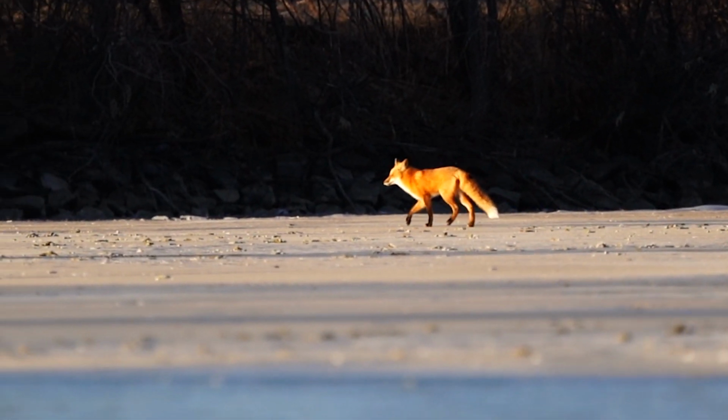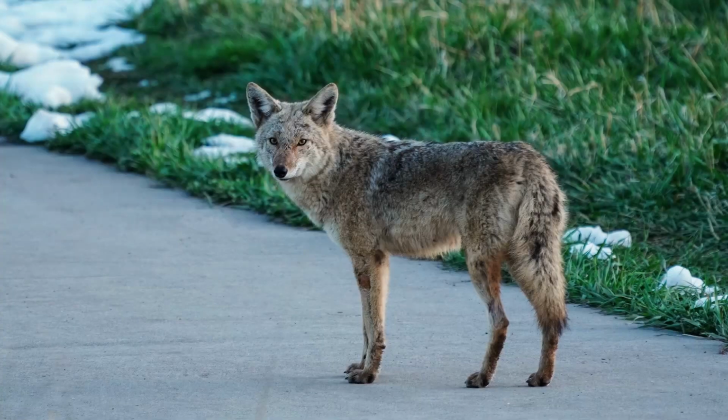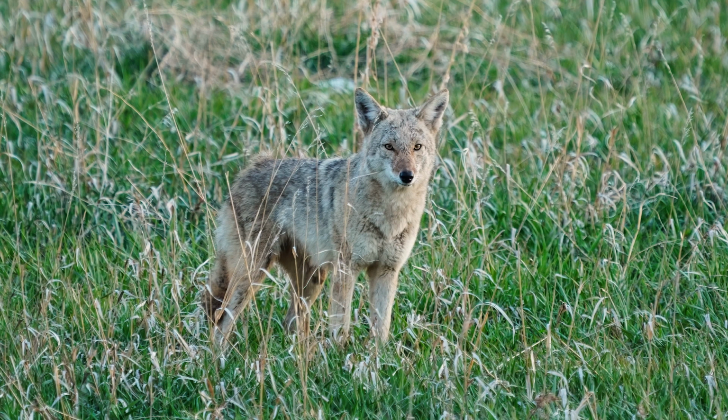and fox and coyotes at this park. And this young coyote was basically unafraid of me one morning, and he was out practicing his howls.